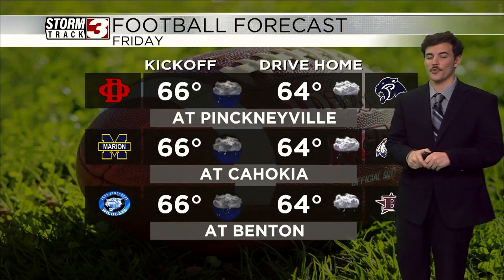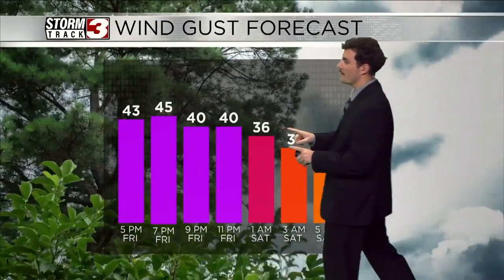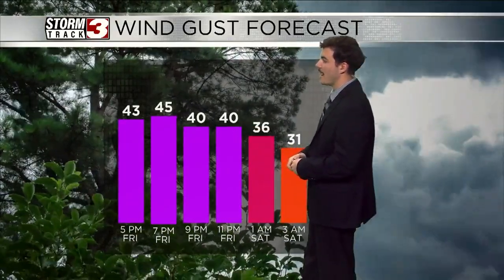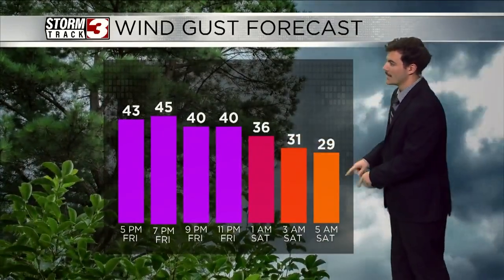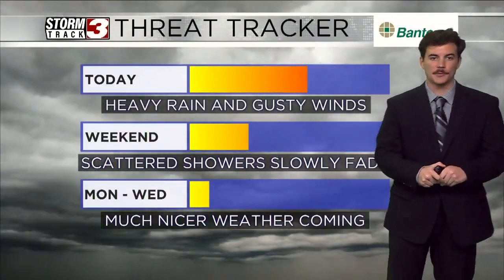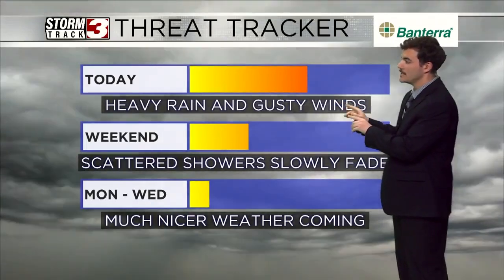The big thing you'll notice, of course, is also those winds that'll be cranking out there. Still expecting those wind gusts around 45 miles per hour potentially as we head over the next couple of hours. By the time you get to around 11 and 12 o'clock, that's when our winds start to die down a little bit. We'll get back down with those wind gusts in the 20s by the time we head towards the morning hours. So we're tracking that heavy rainfall tonight, those gusty winds as well, those continue.